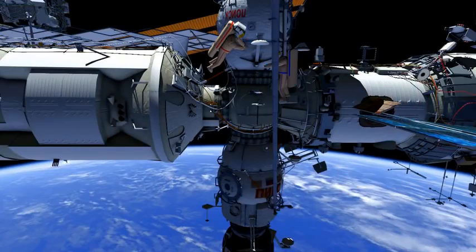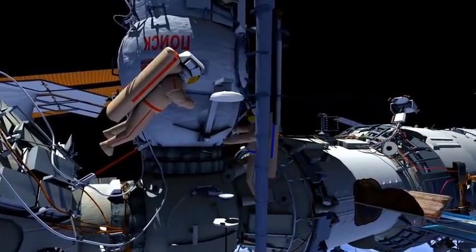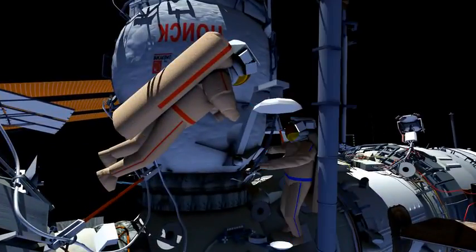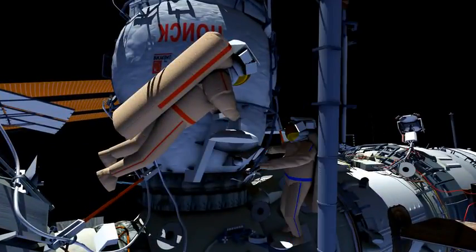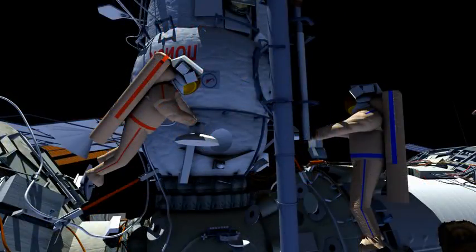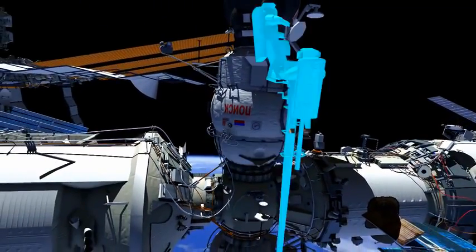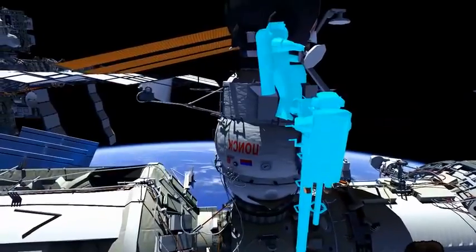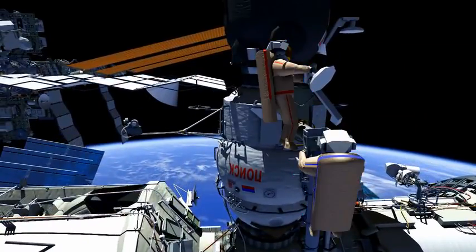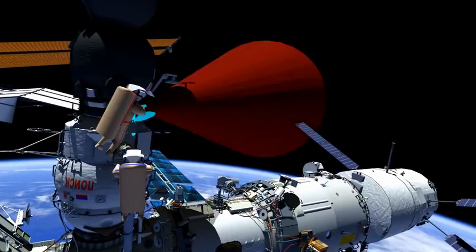Alexander will then translate up the Strela boom to assist Maxim at the Coors antenna number 1's removal. Alexander will then take photos of MRM2 where the Coors antenna number 1 was located. They will then translate up to Strela-1's platform and get in position to jettison Coors 1 antenna. They will jettison the Coors antenna.